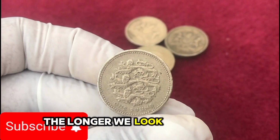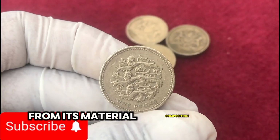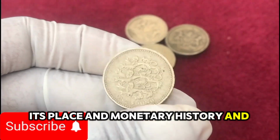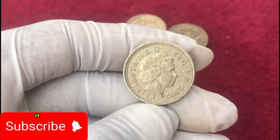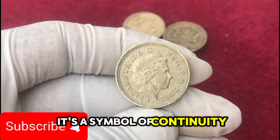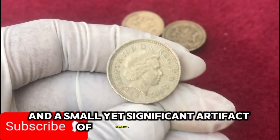The longer we look at this coin, the more layers of meaning we uncover, from its material composition to its artistic roots, its place in monetary history, and its ongoing legacy in both collector and cultural circles. It represents more than just a unit of currency. It's a symbol of continuity, a vessel of tradition, and a small yet significant artifact of national identity.